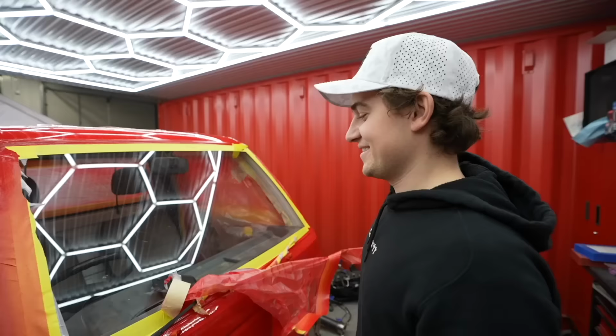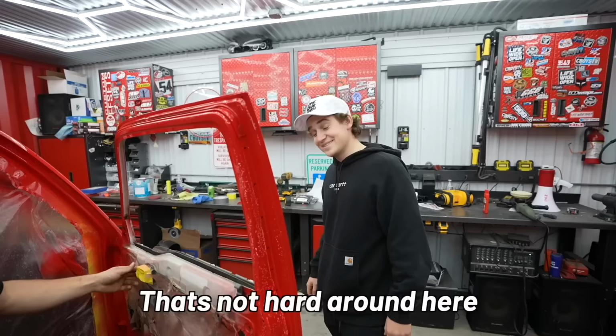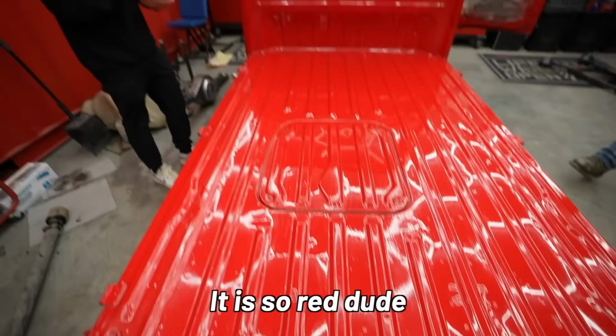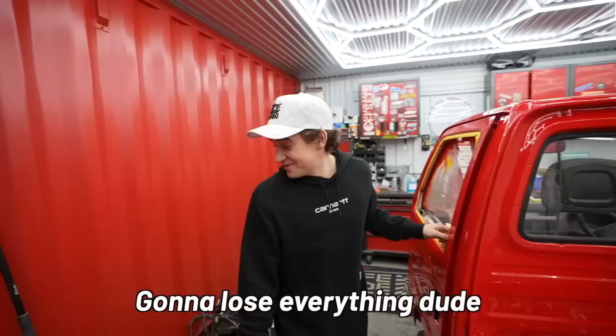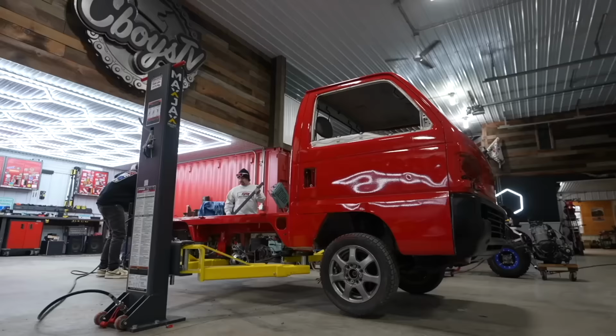Red. She's real red. We know one thing for sure. The paint is definitely brighter than the driver. Wait, who's gonna be driving it? Really any of us. Yeah, I spoke for all of us right there. It is so red, dude. Literally everything in here is red, dude. You're gonna lose everything, dude. It all just blends together now.